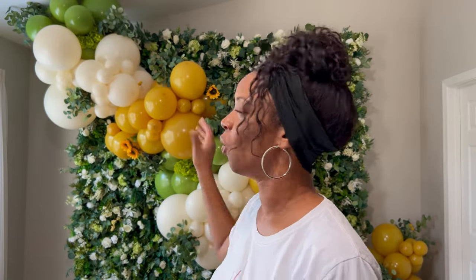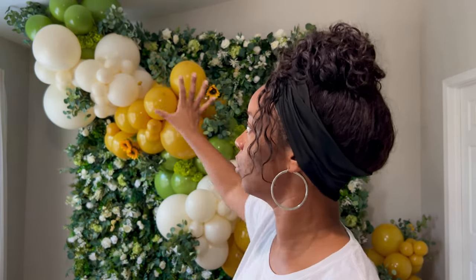So here's my balloon garland. Here's my balloon backdrop. Let me know in the comments, what did you think? This was my first time. Well, actually, I don't think it's my first time, but I haven't done this in a while. You know, doing the balloon garland, going diagonally across the backdrop. So it's always good to practice, guys.